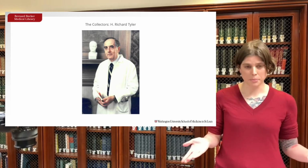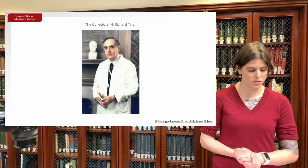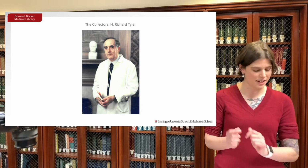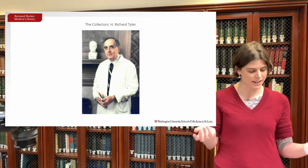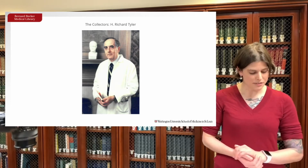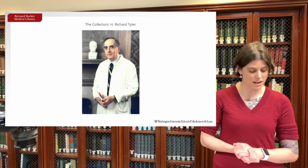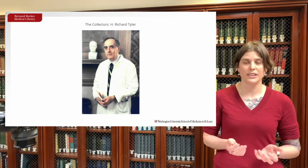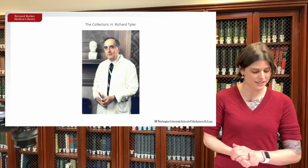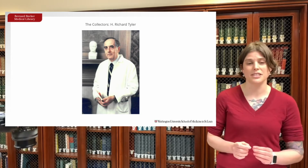So at this point, we have a pretty good picture of the various collectors that contributed to the collections here at Becker. And one thing I think is interesting is that when you take a very broad look at it, all of our collectors are fairly homogeneous. All of them are male doctors of European descent. They were all highly educated, and they also had enough money that they could amass these very large collections of expensive texts. Sometimes they could even go to Europe and buy the texts there. And these same similarities are reflected in the collections that they assembled.